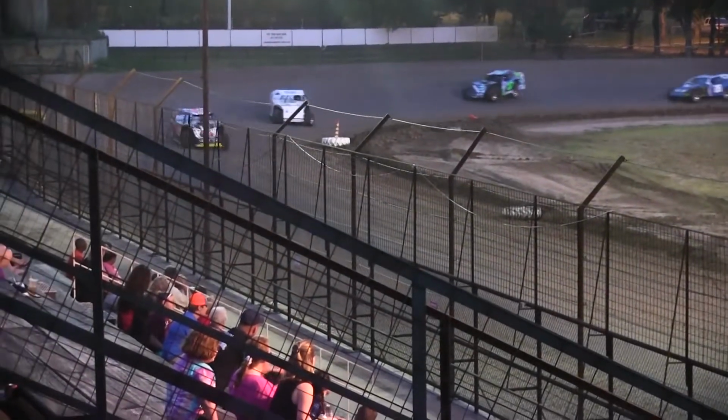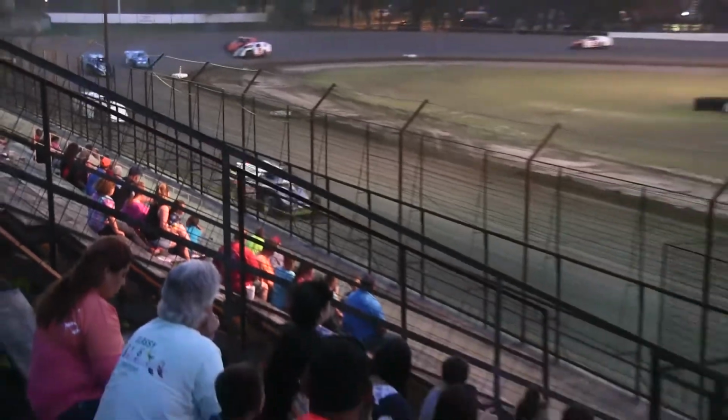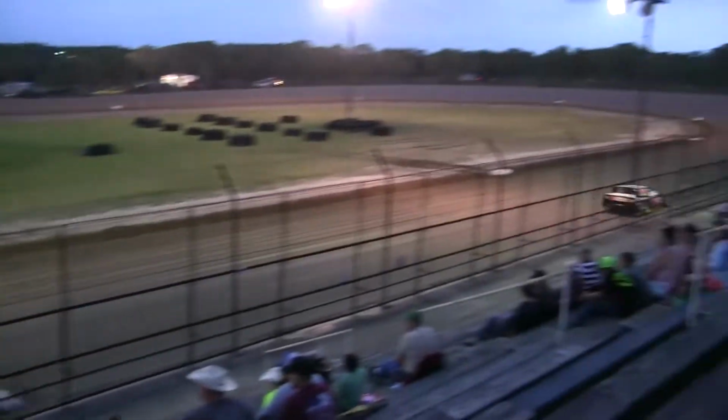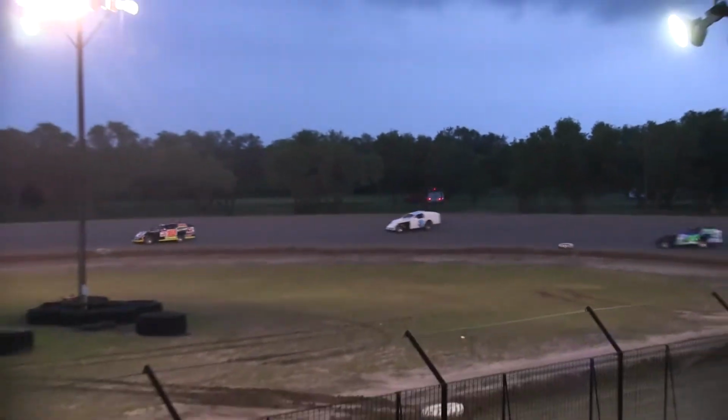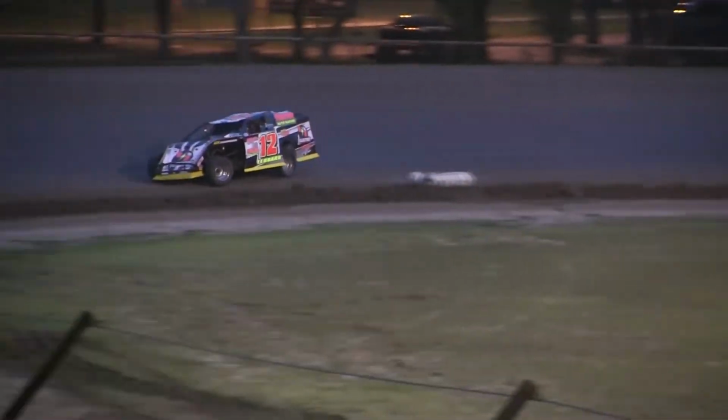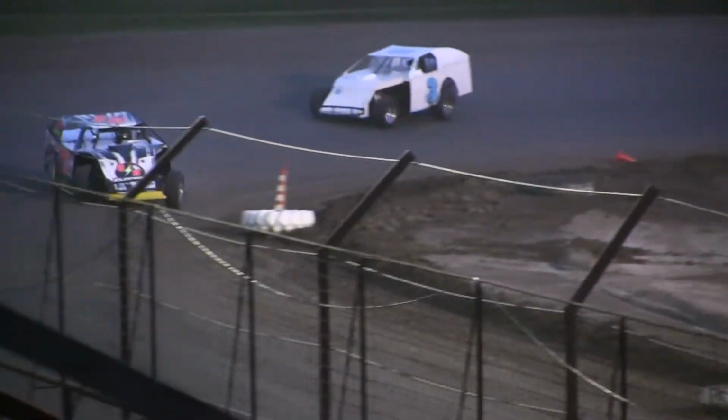Using every inch of the surface and then some as we come to 2 to go. Leonard once again leads the field down into turn number 1. The car very smooth on the bottom of the racetrack. The car slides all the way up to the top. There you can see once again dust kicking up from the outside of the racetrack. That's because Cody Leonard is not in the ballpark anymore.